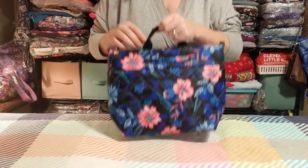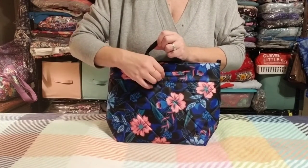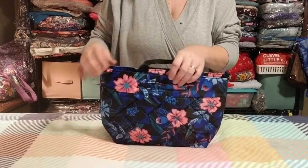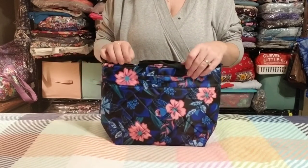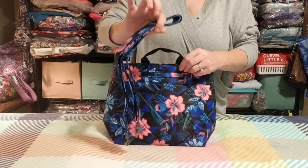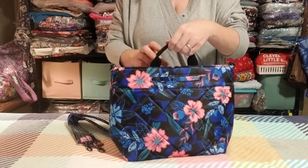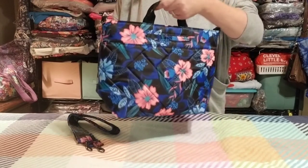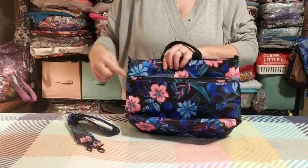So on this bag, the front of it is just the quilting, really nice and clean. And you have your little cell phone pocket right there with the magnetic closure. You have your D-rings on each side to connect your longer adjustable and removable strap. You have the two little grab handles up here that are just so tiny and cute. And they don't get in the way at all, but they're really handy. I really like those. On the back side, you have a zip pocket that goes all the way across.